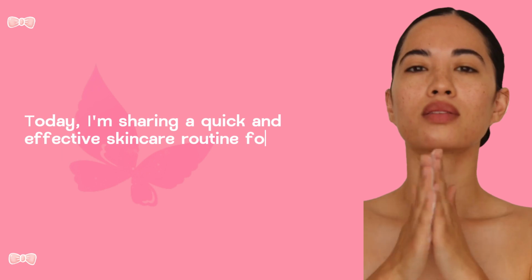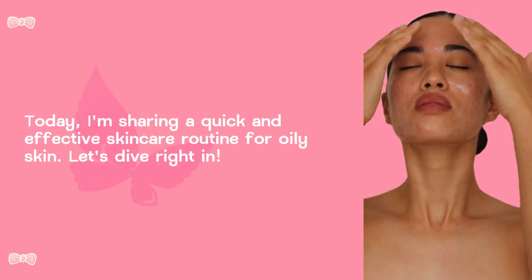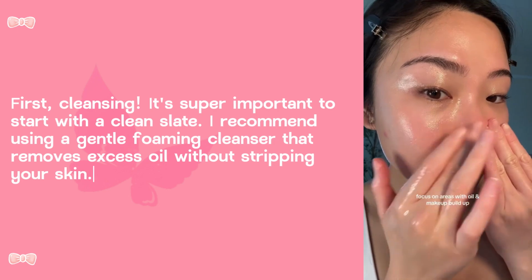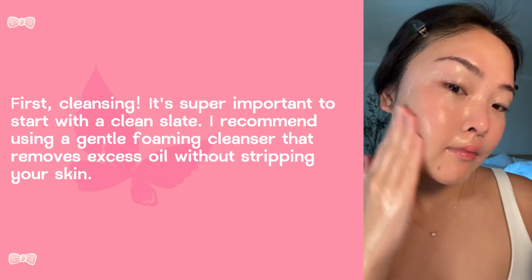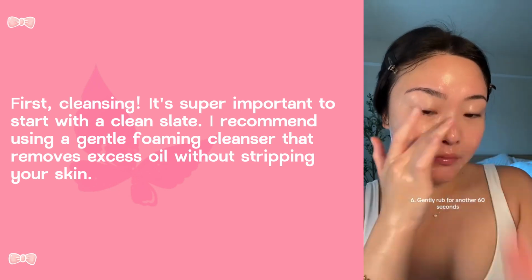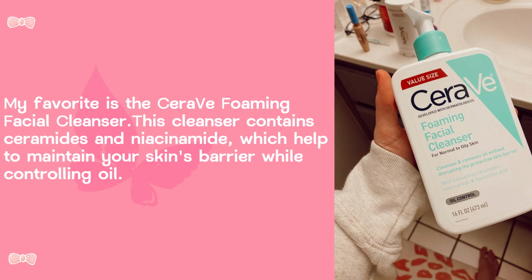Today, I'm sharing a quick and effective skincare routine for oily skin. Let's dive right in. First, cleansing. It's super important to start with a clean slate. I recommend using a gentle foaming cleanser that removes excess oil without stripping your skin. My favorite is the Cerave Foaming Facial Cleanser. This cleanser contains ceramides and niacinamide, which help to maintain your skin's barrier while controlling oil.